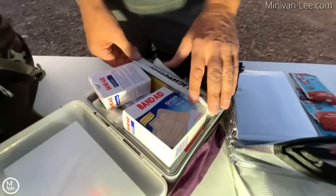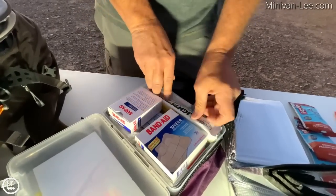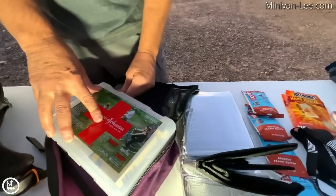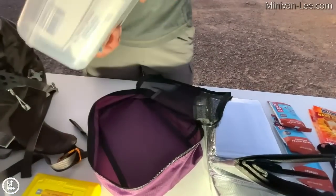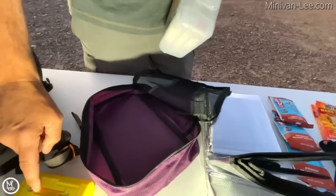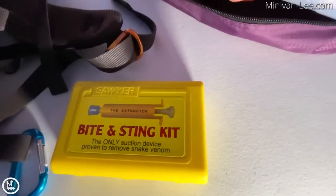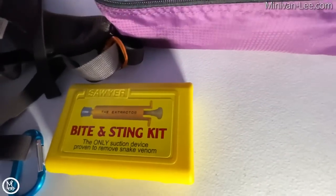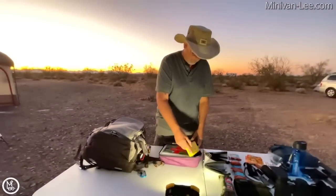How much was this? No, I can't remember on that. But the first aid kit, you can get small pack ones probably for $15. And you can get a pretty decent one for $25, $30. So they're not too bad. It just depends on what all you get. This snake bite kit, I think it was like $15. But I figure out here, really anywhere, if you're in the woods or in the desert, that would be good to have, especially if you're on the move.